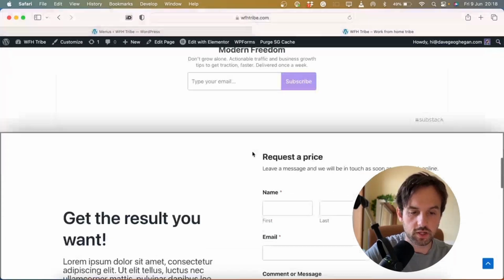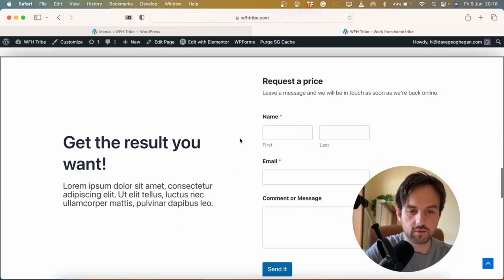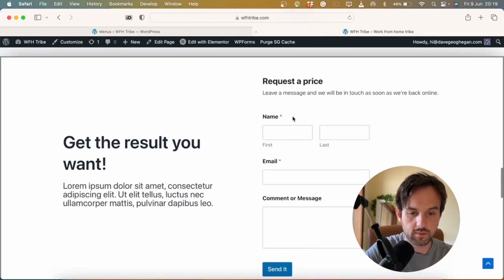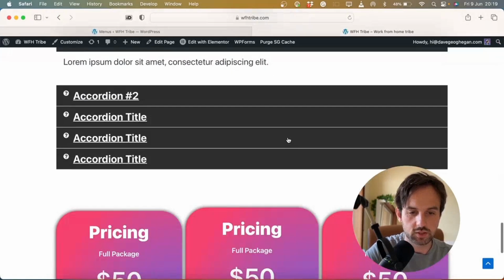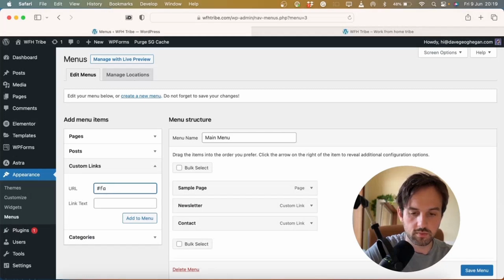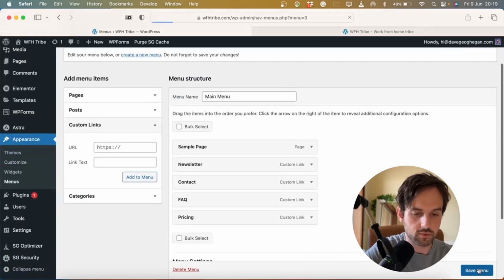And then we'll come back to the home page, we'll scroll down and we'll see contact. So we'll come back here and we'll do hashtag contact. And then the link text, of course, will be contact and we'll click add to menu. Now let's jump back. And let's just take FAQ and pricing. So hashtag FAQ, FAQ, hashtag pricing, add to menu. Okay, now we just need to click save menu.